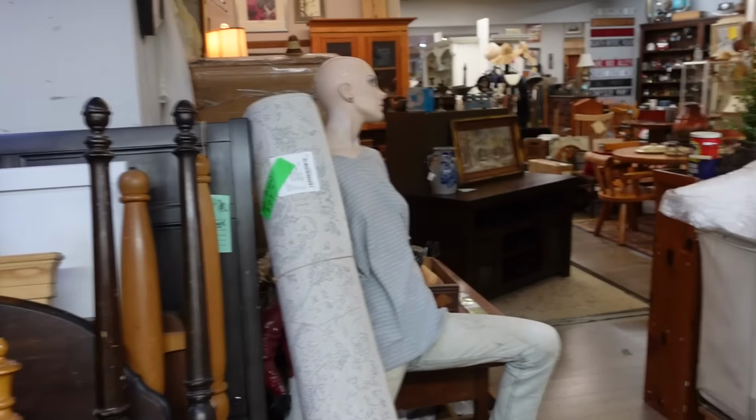Oh, there's some nice lampshades. Oh, this is beautiful. Will I find some good thrifts this weekend? What does it say? Without a doubt. Feel good about that. Oh, I love her. Ooh, this is very cool. Oh my God, I love that. You shall not pass. I think I like it as Gandalf's hat better.